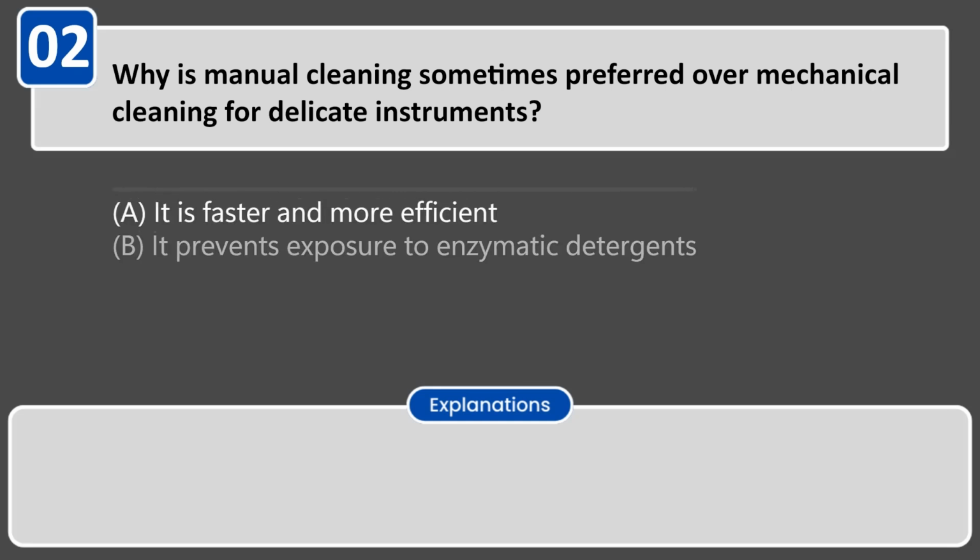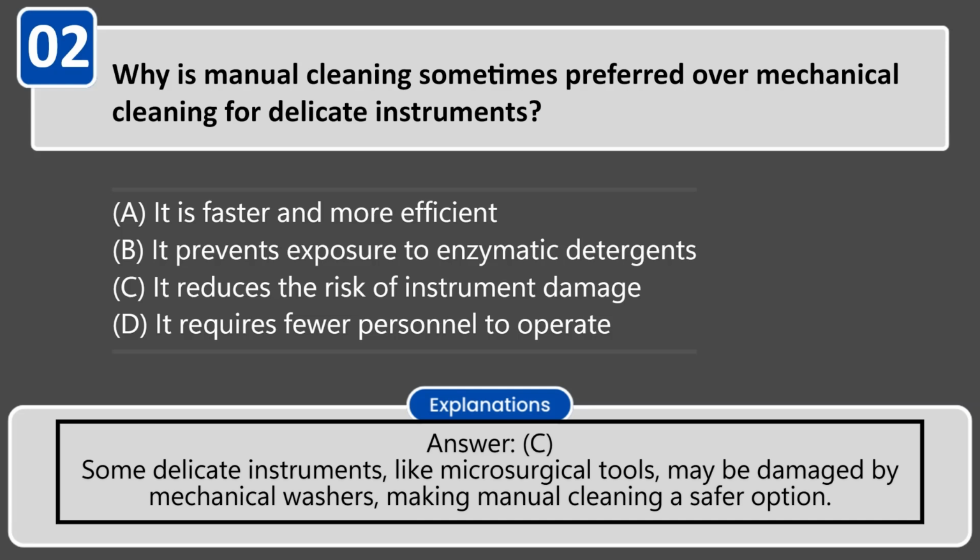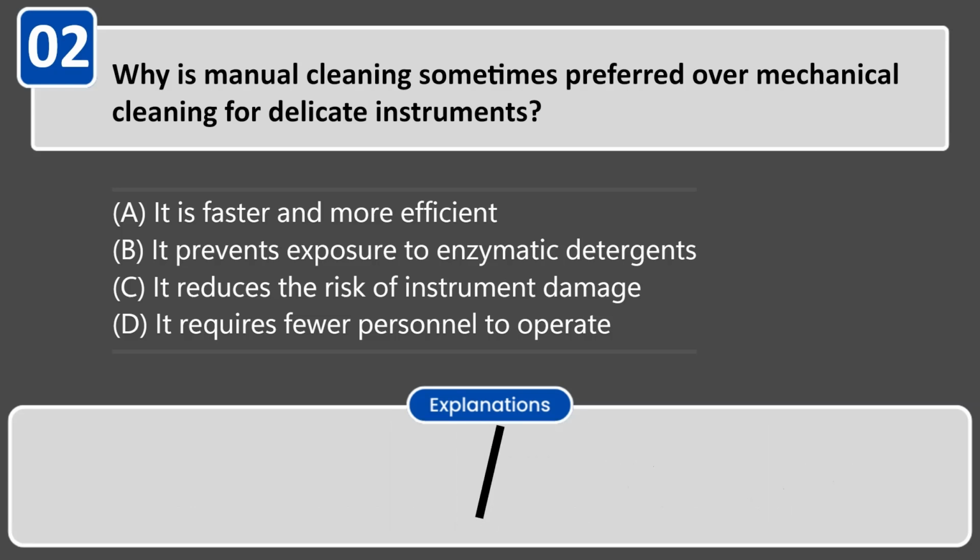Why is manual cleaning sometimes preferred over mechanical cleaning for delicate instruments? A. It is faster and more efficient. B. It prevents exposure to enzymatic detergents. C. It reduces the risk of instrument damage. D. It requires fewer personnel to operate. Answer C. Some delicate instruments, like microsurgical tools, may be damaged by mechanical washers, making manual cleaning a safer option.